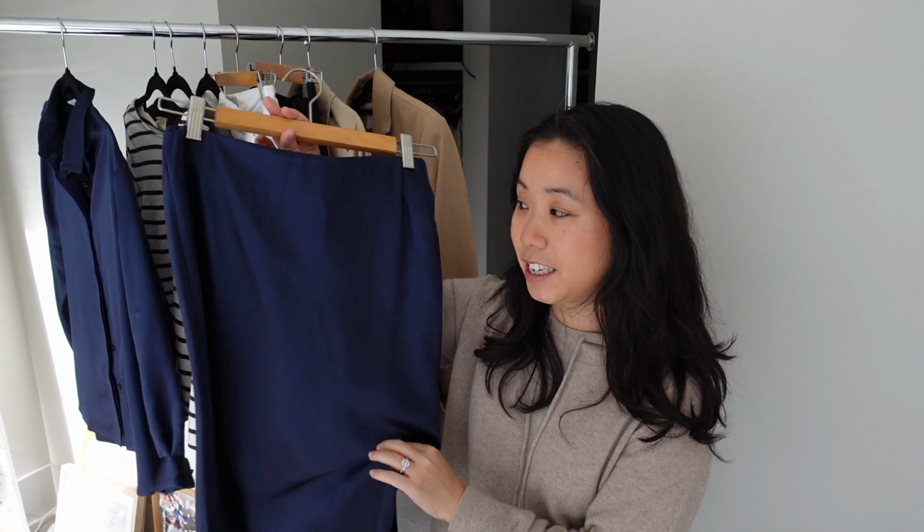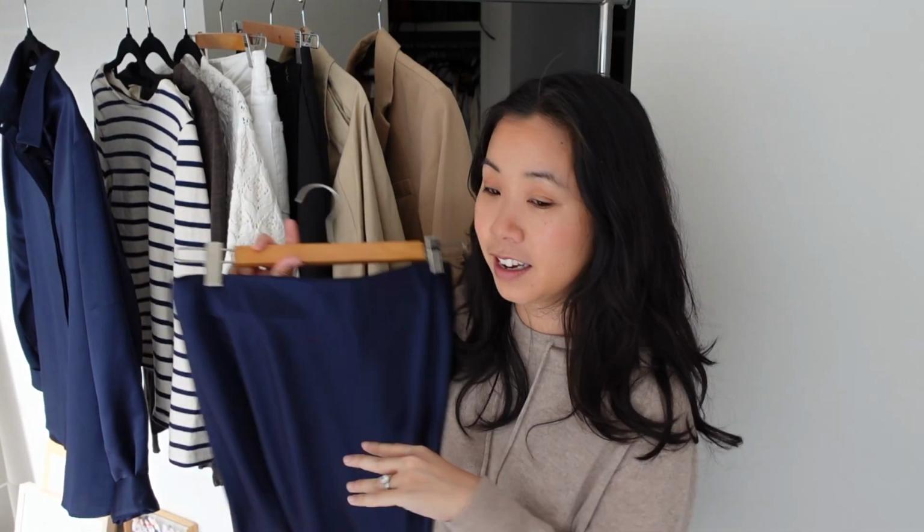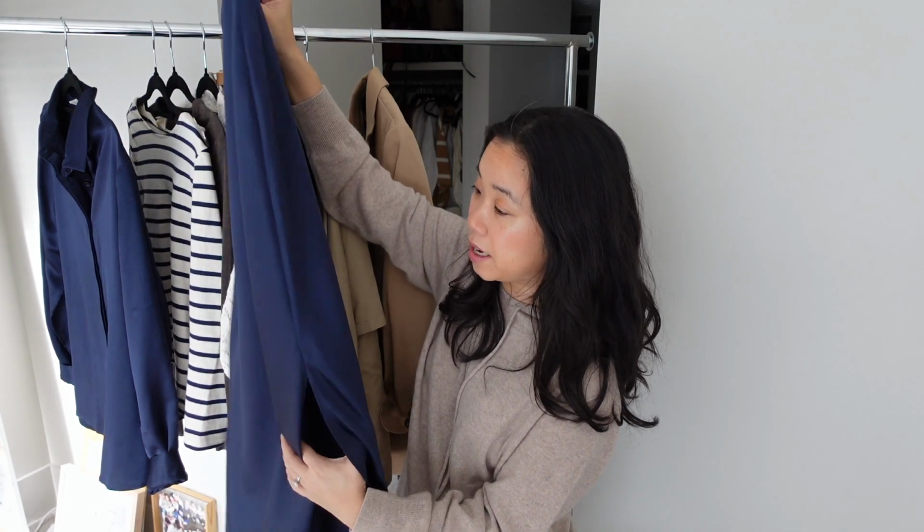Now the skirt here is made of that same charmeuse silk fabric as my navy silk shirt. As you can probably sense a theme. I love my navy. I'm digging my charmeuse silk right now. But this skirt here is a bias cut midi skirt with a side slit. Now I got this skirt in a size small.